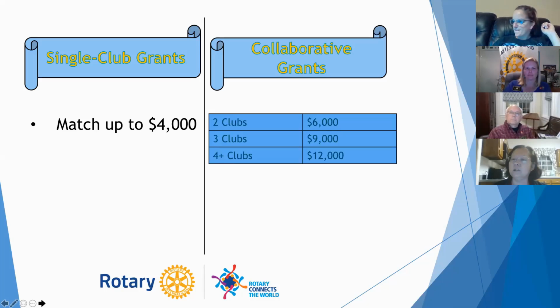I'm thinking this club is very familiar with collaborative grants because you're involved in one right now, the Healing Strides Arena. And I'm just so excited and proud for this club that very soon after your existence you're participating in a collaborative grant. So kudos to Amber and to all of you.